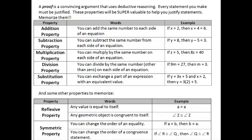All right, so let's get down to the basic information about proof that you're going to need to know. Basically, a proof is a convincing argument that uses deductive reasoning. But the biggest part of it is every single statement you make has to have a justification or a reason backing it up. And so here's some properties that are going to help you to do that.